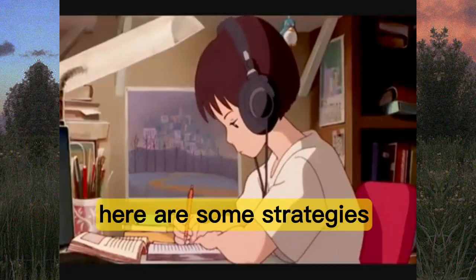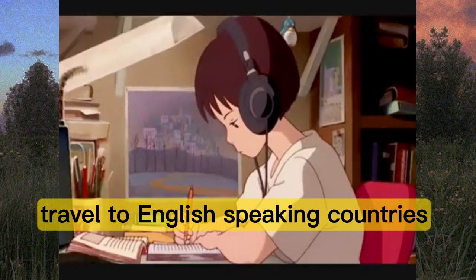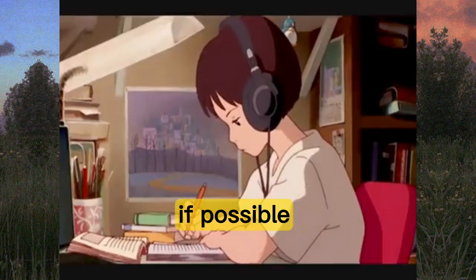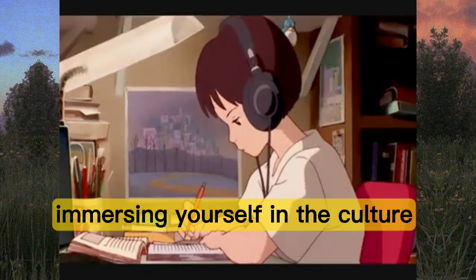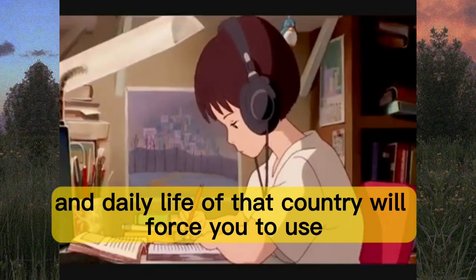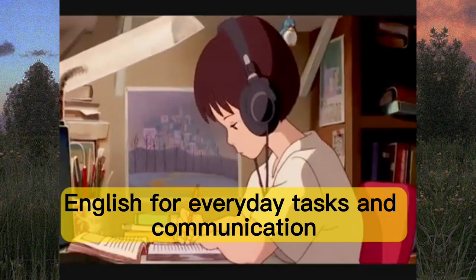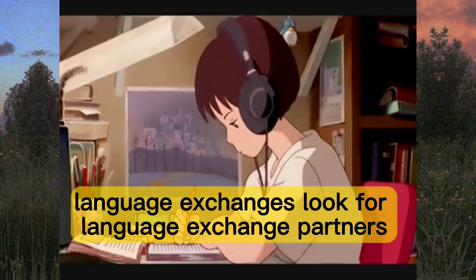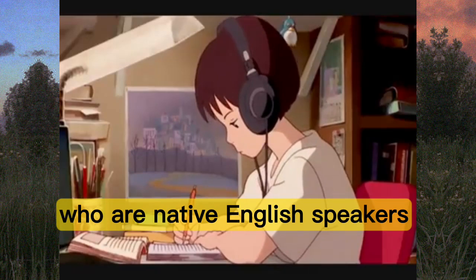Here are some strategies to help you immerse yourself in the language. Travel to English-speaking countries. If possible, travel to a country where English is the primary language. Immersing yourself in the culture and daily life of that country will force you to use English for everyday tasks and communication. Language exchanges. Look for language exchange partners who are native English speakers.